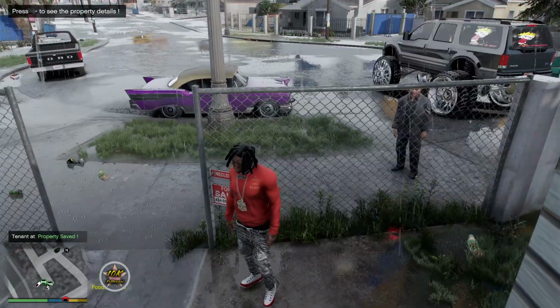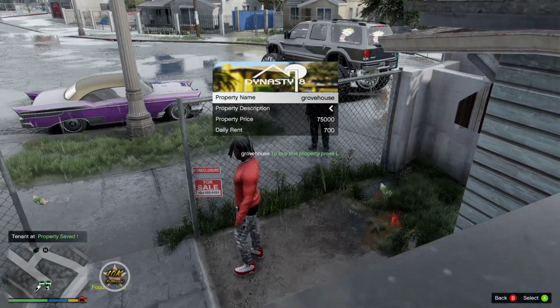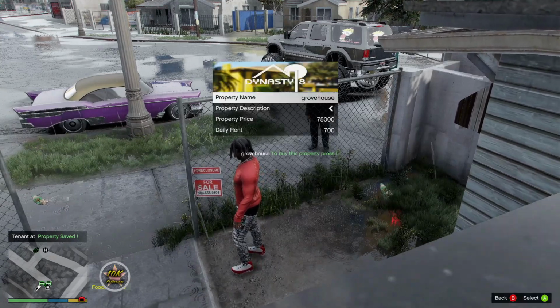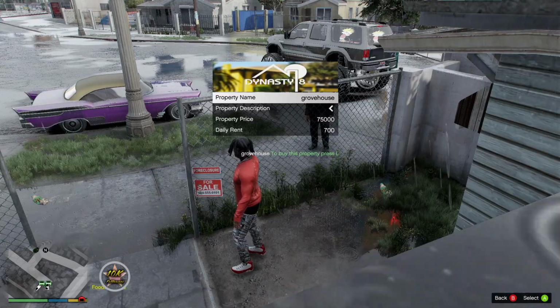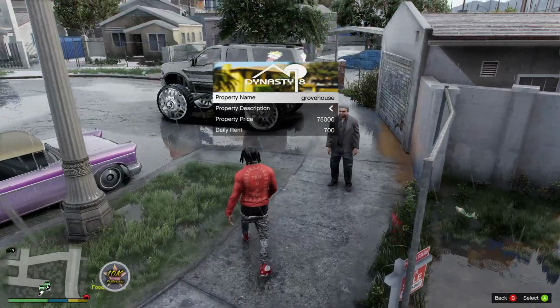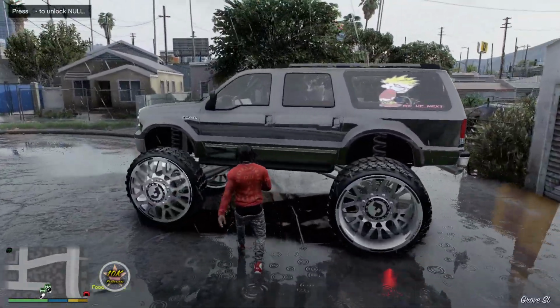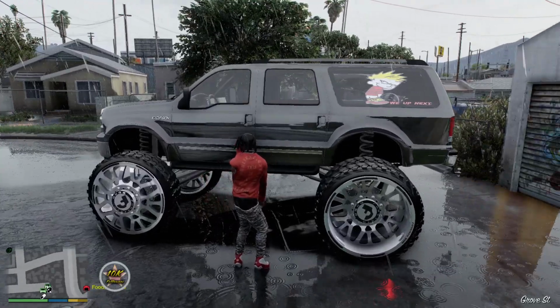Okay, so y'all seeing right now, we got the for sale sign up here. We can see the details of our property. Property price $7,500. We're gonna get daily rent of $700. So yeah, we're going on and put that on the market, guys. So we good. We're gonna go to the little projects over here. We're gonna go on and set this up.